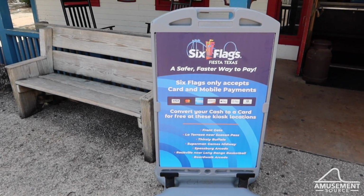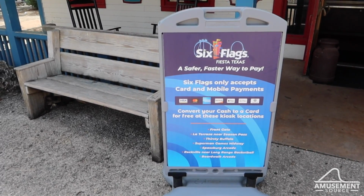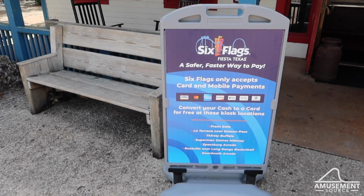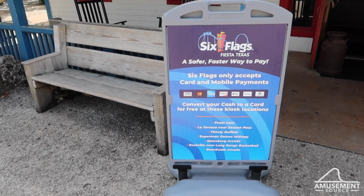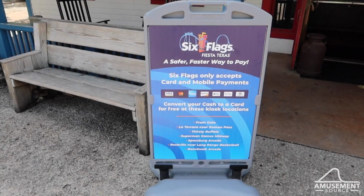So front gate, La Terraza, that's over near the membership area, the membership center. Thirsty Buffalo Saloon, the Games Midway by Superman Krypton Coaster, Spotsburg Arcade, Rockville, and then of course the Boardwalk Arcade. So kind of basically where ATMs were located already.